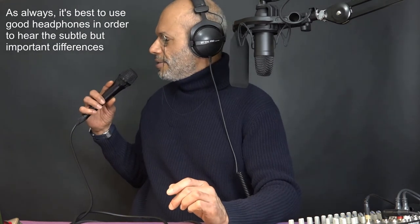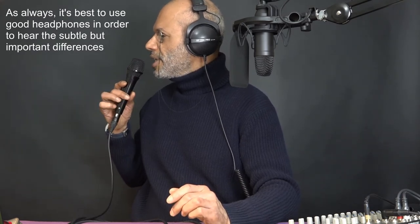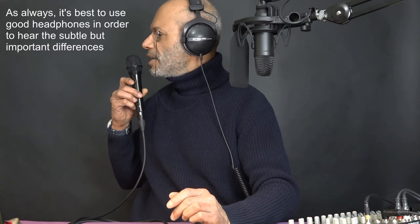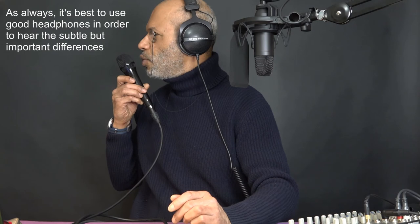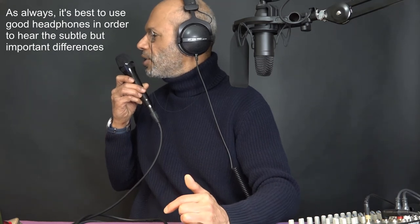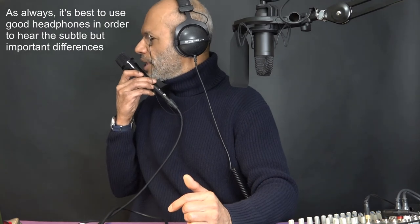This is a 105 on axis, 105 coming round to the side, off axis. There we are. We'd expect more rejection here because of the supercardioid, coming round to the back, and we expect a bit more leakage there.